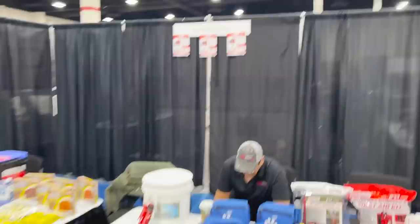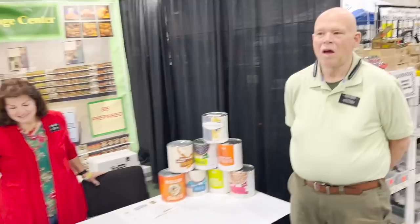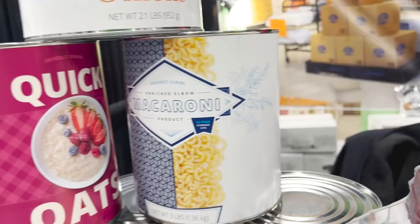Ever Ready Industries. That's Ready Wise Food. All right, so here we have Home Storage Center. So what do you guys do? We represent the Church of Jesus Christ of Latter-day Saints, and we serve at the Bishop's Storehouse in Sandy. This facility sells food storage at cost.